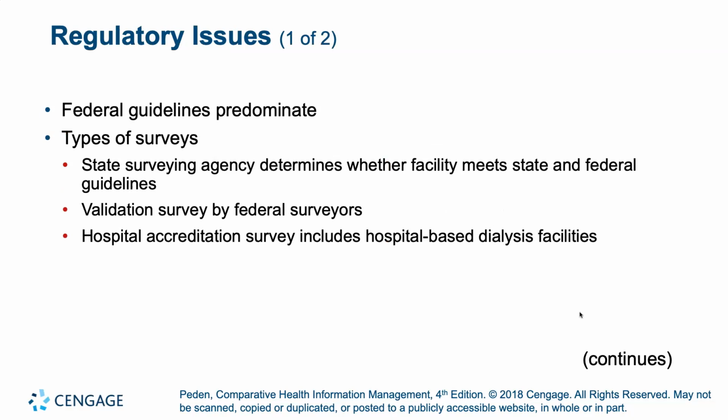All right, so regulatory issues with dialysis. There are definitely lots and lots and lots of federal guidelines.